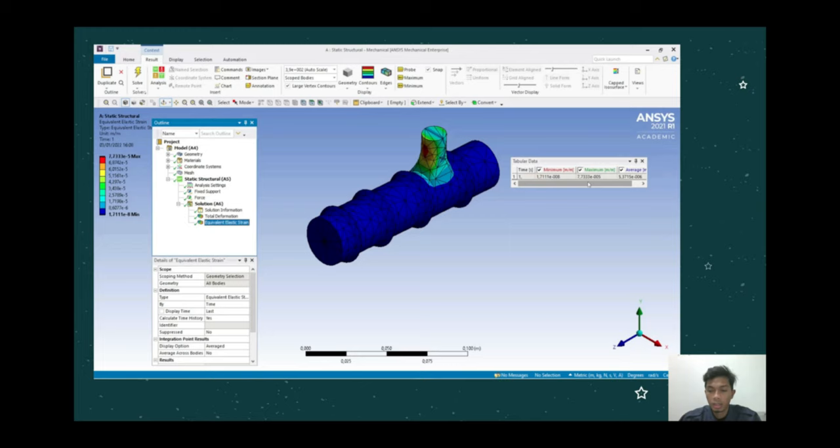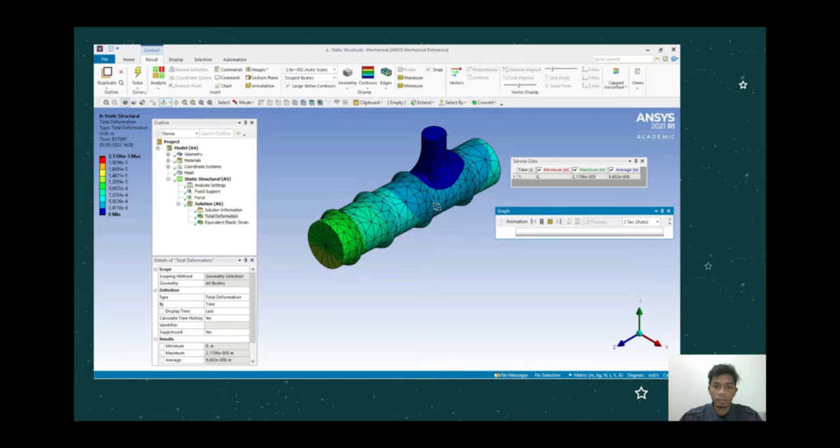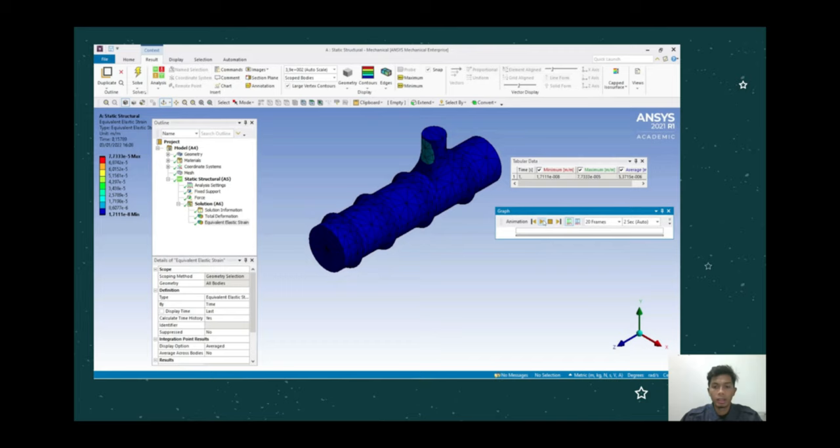And we can see the simulation. Okay, for the total deformation, we have minimum here and maximum at the left and right of the handle, and we can see the simulation of equivalent elastic strain. Okay, to conclude, as the result, we achieve this. The result of simulation is achieved for the design of this project. Okay, that's all from the analysis.